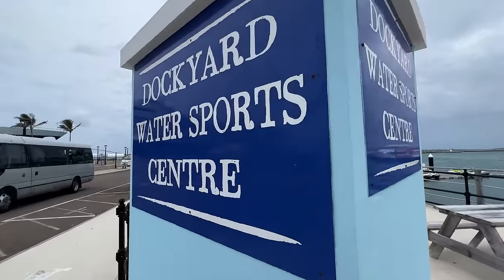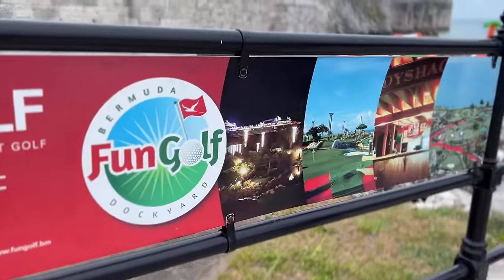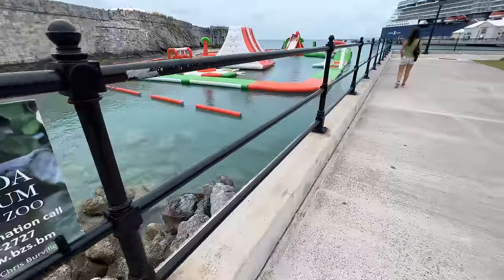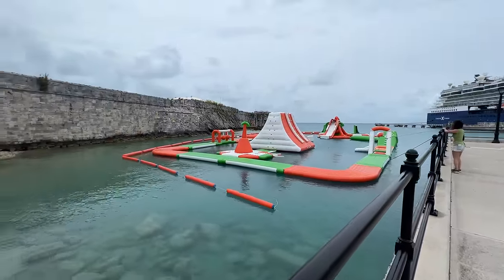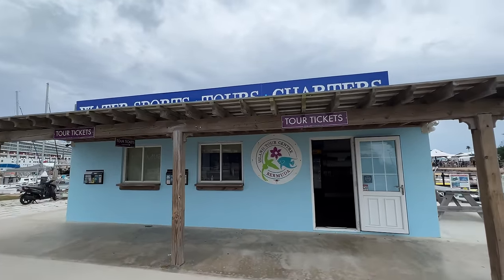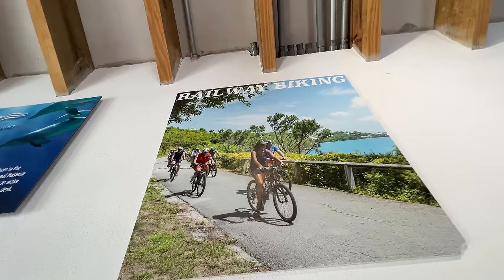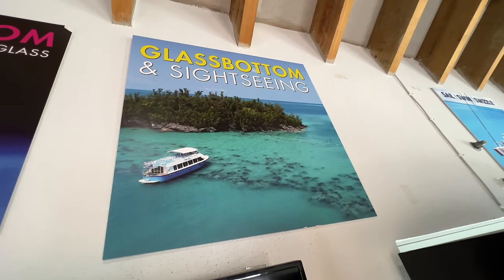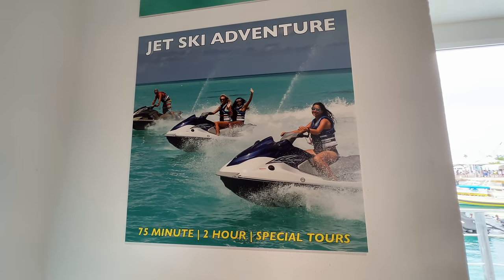Then they have the Dockyard water sports. They've got fun golf. You can do a little bit of that. Of course, we talked about and showed you the aquarium and zoo on the island. And take a look at this sports complex here, where you can hang out. And hey, we're gonna take you right in and show you some of the cool things you can do, like parasailing. They've got all the biking. They've got glass bottom sightseeing boats. They've got jet skis that you can rent. Let's listen to what they have.